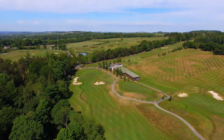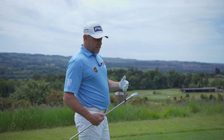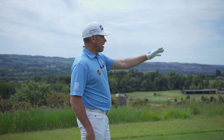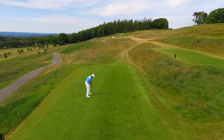So it's slightly into the wind today, the 12th. It's slightly uphill as well. I'm going to hit a smooth 5-iron. It's 191 yards, so I'm going to try and keep it slightly right at the flag because the pin's on the right, and hopefully if I do miss it right, it'll kick in, and if I hit it straight, it'll go close.